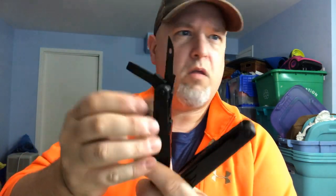So we got the little flathead screwdriver. We got the awl. This is a great tool. Love that tool. What else we got? This is the worst part of doing this live. You don't know where all the tools are at. Oh, here's the scissors. Not spring-loaded. Am I missing something?